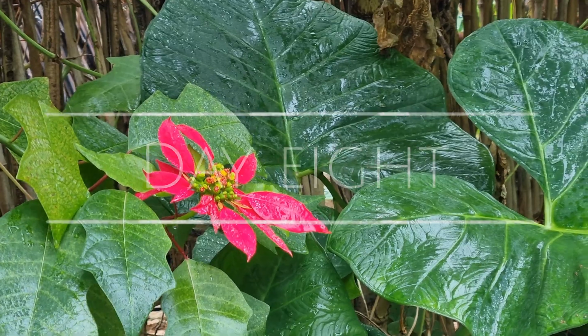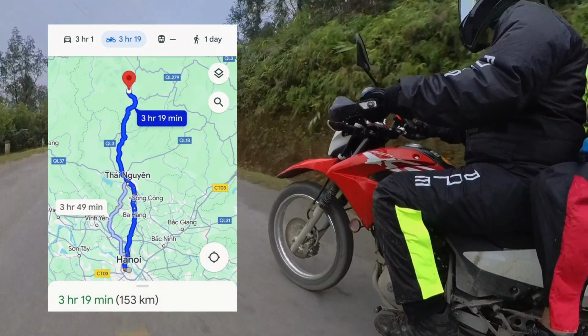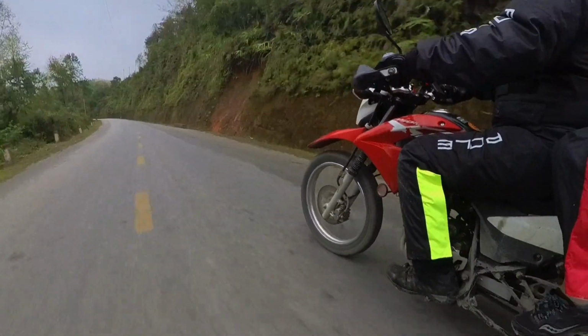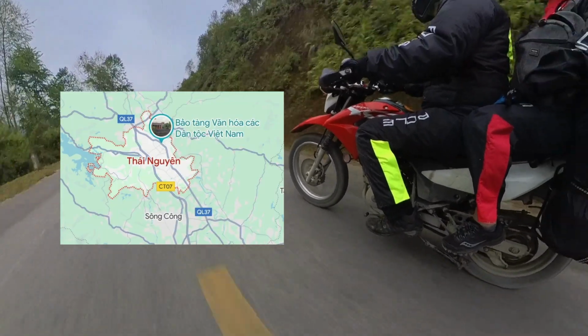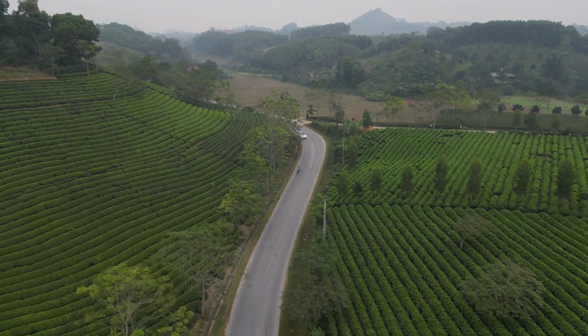On day 8, you'll head back to Hanoi. Google Maps says it's 153 kilometers and should take about 3.5 hours to get there. But if you're looking for a stop halfway, you can check out Thai Nguyen. It's the 9th largest city in Vietnam and is popular for its tea.